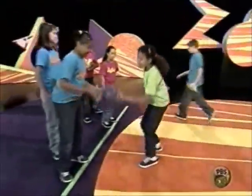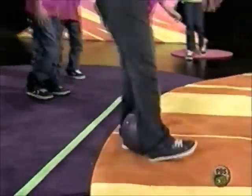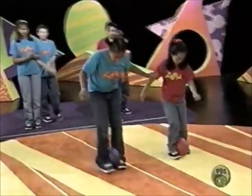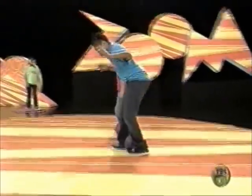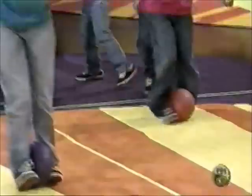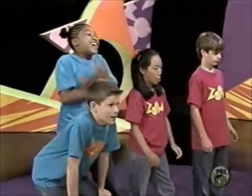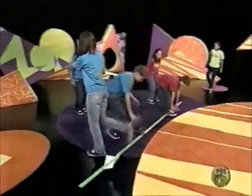Okay, so that's your ball, and that's your ball. Okay, penguins, on your marks. Get set. Go. Come on, Caroline. Come on, Caroline. Oh, yes. Pass the ball.